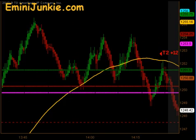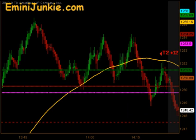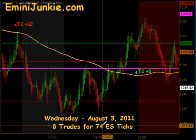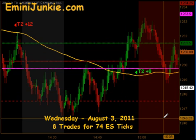But as the market continued to climb, we actually came back down through our moving average, had another signal to get short right before 2:30. That did produce targets 1 and targets 2 to the downside for 12 ticks. And then right before quitting time, 3 p.m., we had another push through our moving average, signal long, small little targets 1 and 2 for 8 ticks.